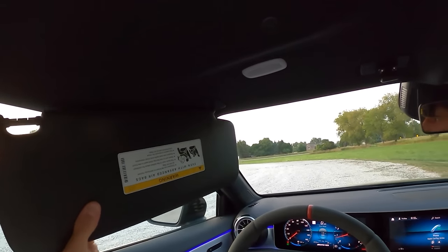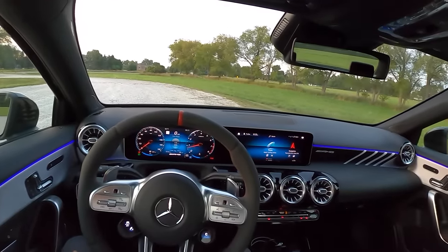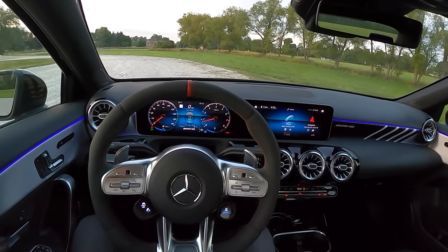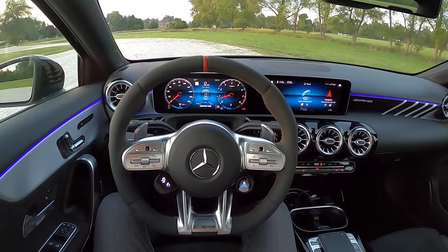As you may have learned from watching the straight pipes video, sun visors don't extend. A little bit of a fail on Mercedes' part there, but that's okay. We have a red stripe on the steering wheel to show us the center line. Overall, a very attractive and pleasing interior.